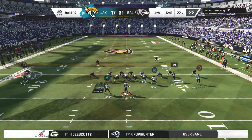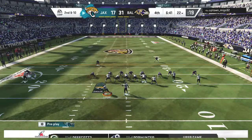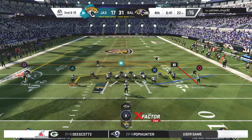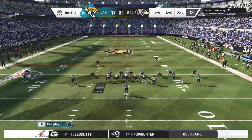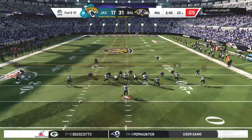Hey, exit. 57's the mic. 57's the mic. Here we go. 57's the mic. Watch 57.